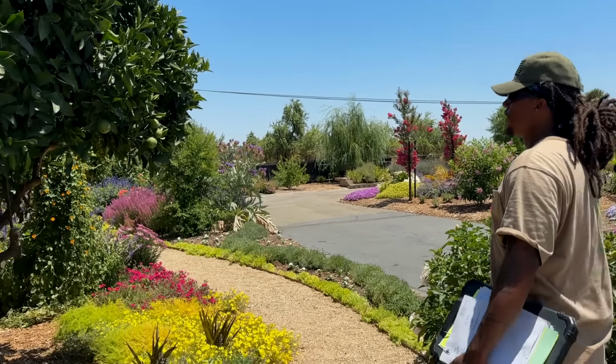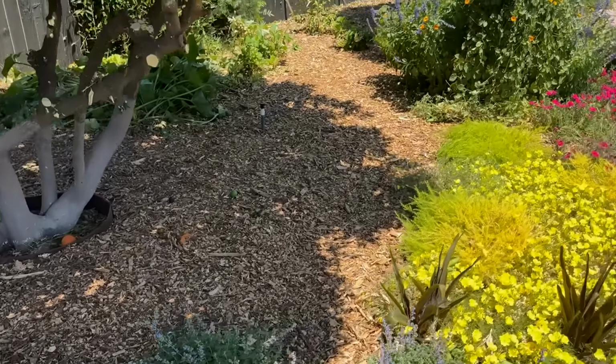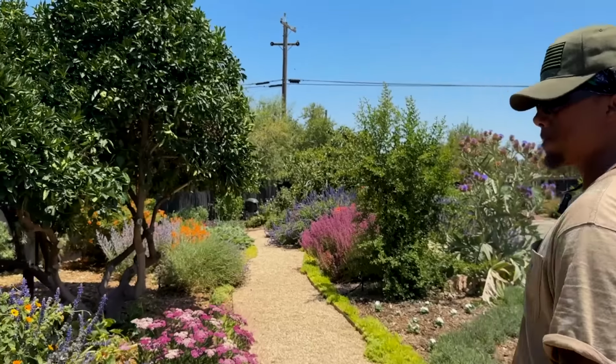Wow. I'm so glad you guys are here doing this. I mean, look at how much more space I have underneath. What a huge difference. Yeah, the dog was like, oh, I'm going to go under here. He's going to be so happy because, again, it's a little bit of shade, which is so nice.